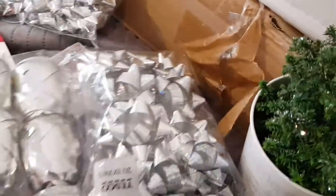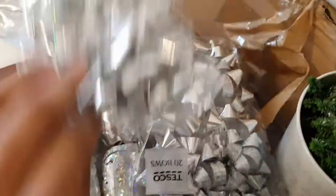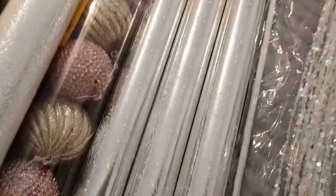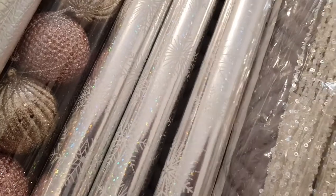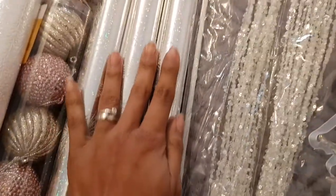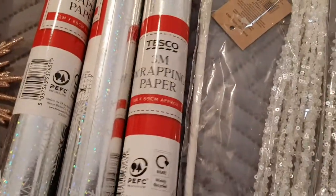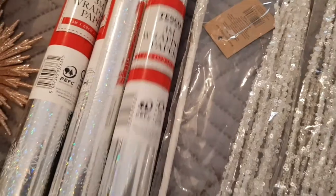These were also from Tesco's on their 3 for 2 deal. Just some bows and some ribbon and some more bows. The wrapping paper, silver one here, because it's holographic, I thought it's got a bit of pink in there. And I've not actually seen any pink paper anywhere. So I just bought 3 rolls of this, and it's the 3 meter. So it's not the 2 meter, it's the 3 meter.